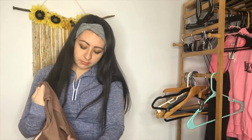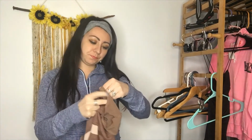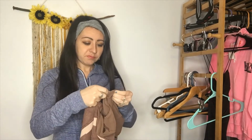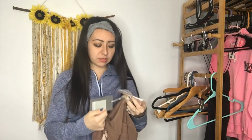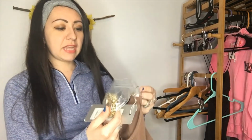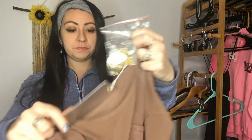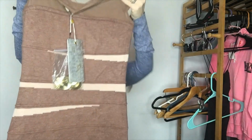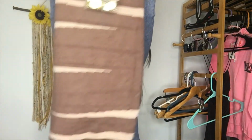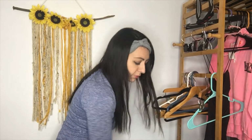But so this top or dress, I haven't looked up if this is like a higher end Vero Moda. It has the original tag and it has this attached, which I don't know if it's like a necklace, but it's this cute dress. And I'm pretty sure I can sell it because I didn't see any holes in it. But yeah, it's like a bodycon sweater dress kind of. It's actually really cute. And I'm sure that will sell.